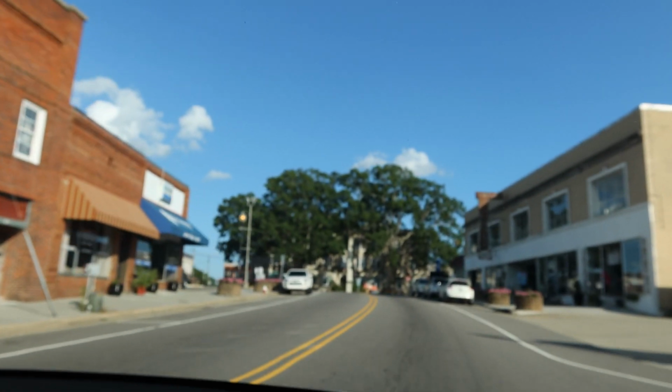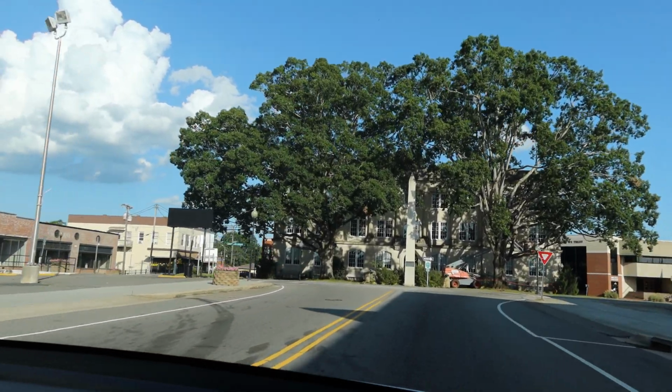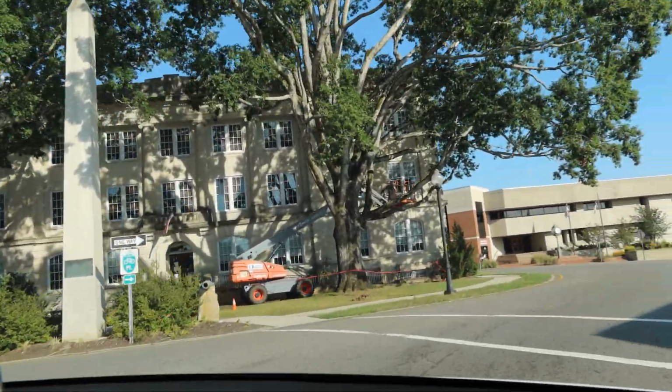We're coming back through Carthage. Here's the courthouse in the middle of the roundabout from the other direction than this morning. Yeah, they are working on it. They're doing something here, some sort of renovation.